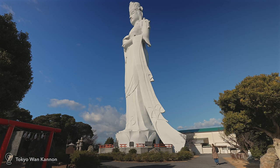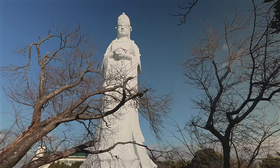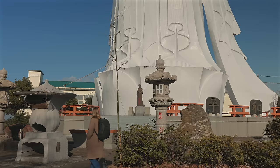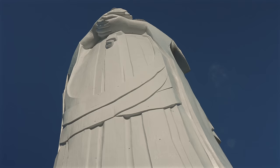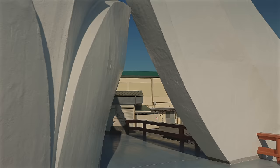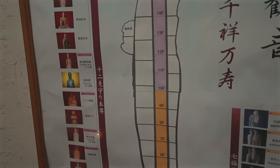Massive. So the first stop for today is a spot called Tokyo One Kannon. It's really hard to say actually. It's basically a statue of the Goddess of Mercy, and I looked it up. It's 56 meters high, which is honestly surprising because it looks a lot bigger than 56 meters. But yeah, they've got stairs inside that you can go all the way to the top. So can we go do that now? It's really impressive. It's crazy.